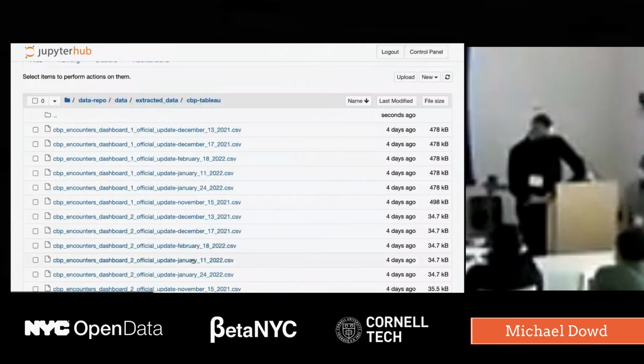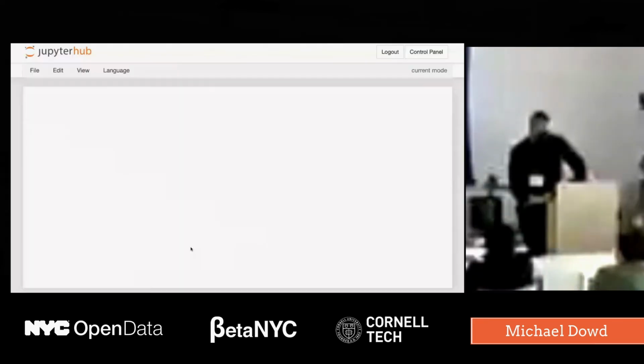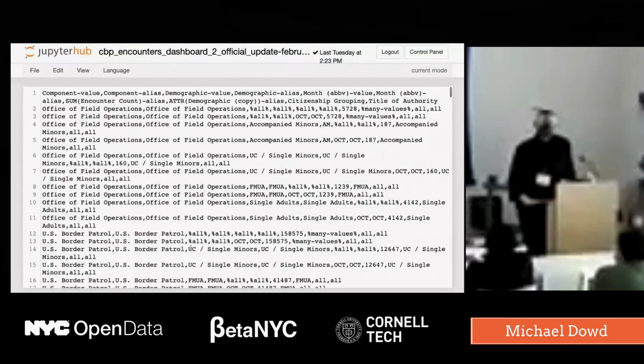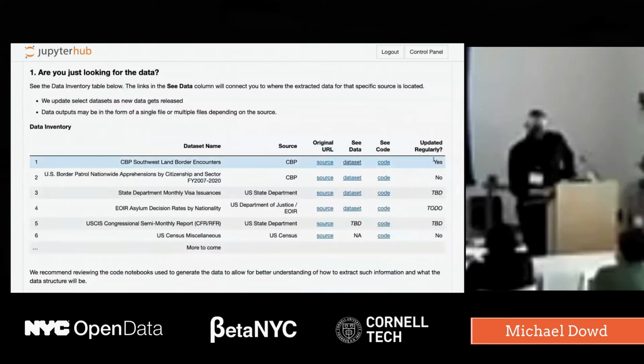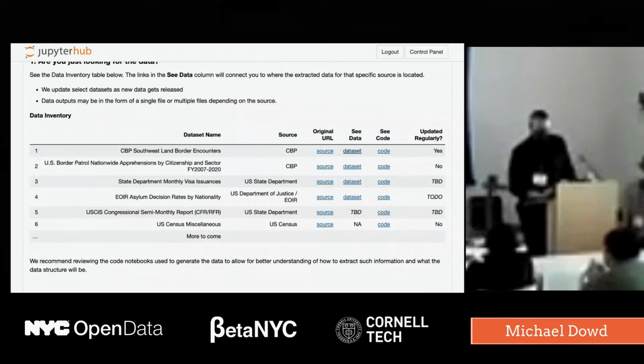So we've been scraping this for a bit, and there's been a number of updates. Click in here, crazy looking CSV file, but it's data. You can open it in Excel. It'll work for you. Cool. Yeah, we run it fairly regularly, and we're looking to expand more data sets, things like that. So that's your first sort of entry point. Are you looking for data? Great. If that's it, then feel free to move on and do your research with that.